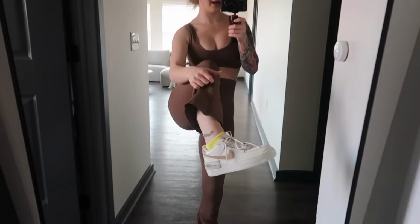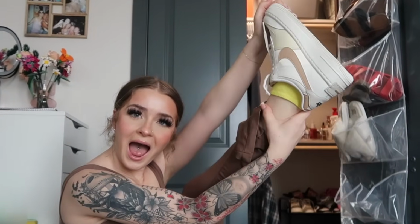Y'all have no idea. I'm literally geeking over them because I needed neutral shoes that I could wear with a lot of outfits, and I feel like these are the perfect shoes to wear with so many outfits. A lot of my shoes just don't go with everything, so I'm really, really happy to have these, and that way, like I said, I can just wear them with everything. Bitch, I'm obsessed. But yeah, I'm gonna put on the other outfit because obviously I'm not gonna wear this one.